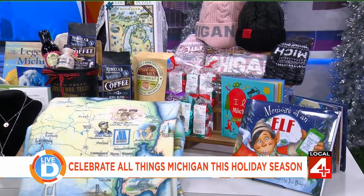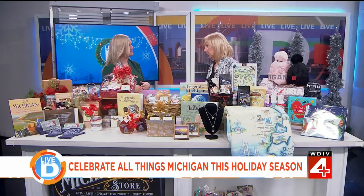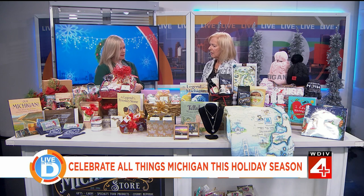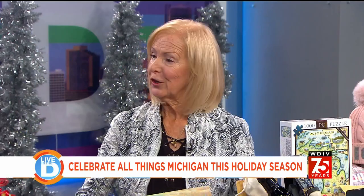I always tell people a variety. Get something that they might enjoy for food. Candy is always big. We have wonderful syrups from Paw Paw, Michigan. And then anything else that might be more Michigan themed, like a cutting board, or a tea towel, things like that.